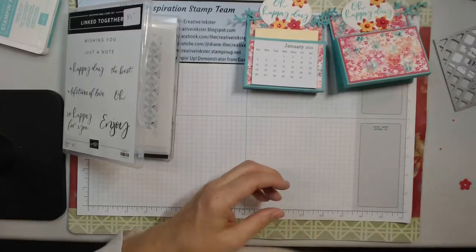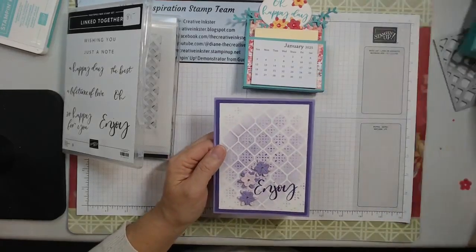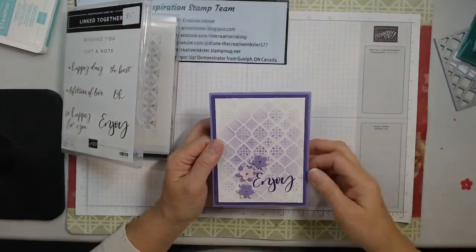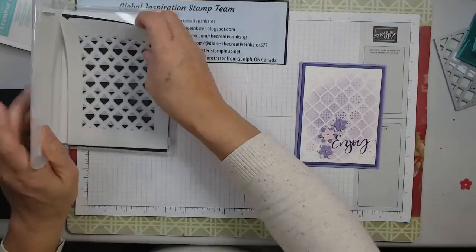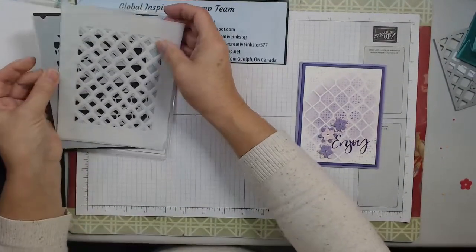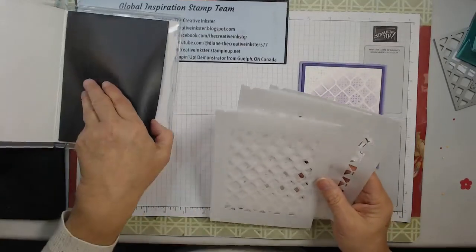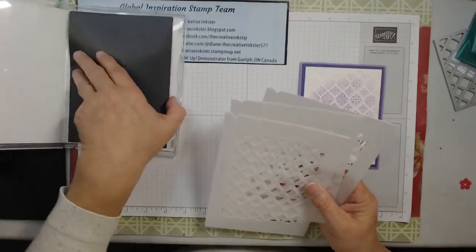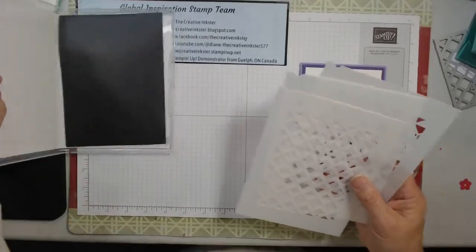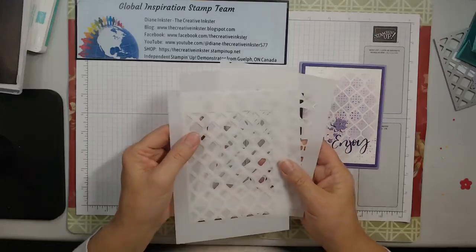And then my other card, that is my bonus project, uses the decorative masks. So one thing you'll notice with the decorative masks is that they're numbered, and that can sometimes help for what you're planning to do. And look at that, number 1 is missing. Oh, do you know, I was using it the other day, so there are 4 in here, and I have washed it. It's sitting and drying.